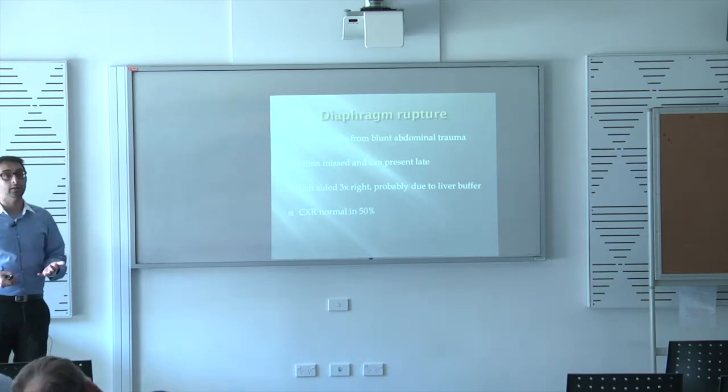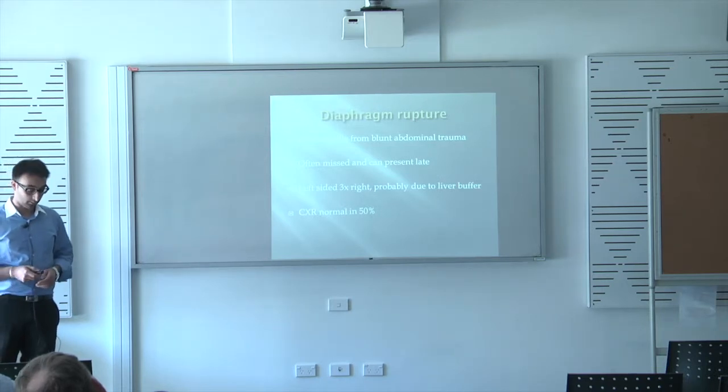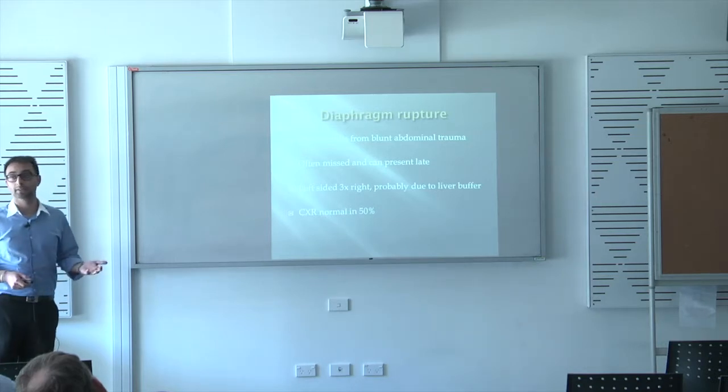And often the chest radiograph is normal initially, and people often present delayed. I've seen cases where people had diaphragmatic hernias and they didn't even know about it. I guess they're pretty stoic and didn't go to the hospital, but they definitely had a ruptured diaphragm and then come in for some other indication like lung nodule follow-up, and then they've got a diaphragm rupture. So they can present late and they can be missed initially.